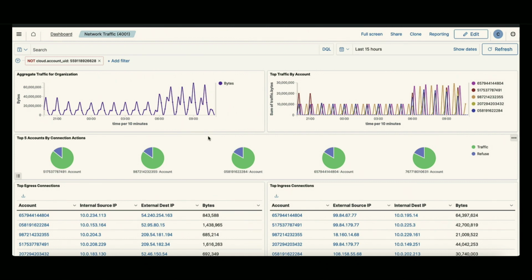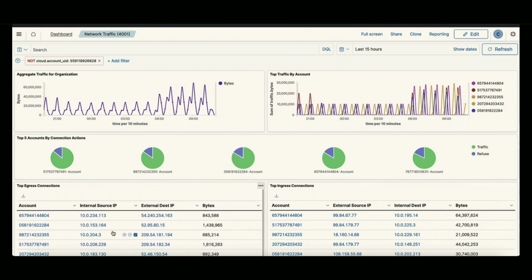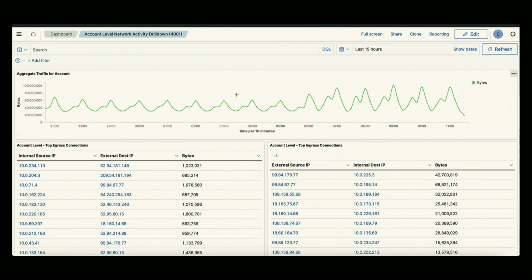So I could see by volume, per account, per region, and I could, if I wanted to, because OpenSearch lets me nicely filter on some of those other things down the bottom of that top 10 dashboard. Oh, I was showing you different accounts there. So, account level network activity.